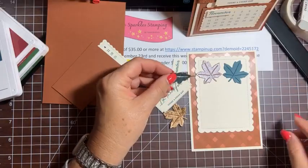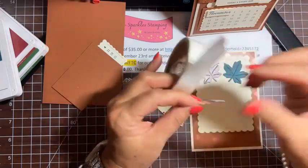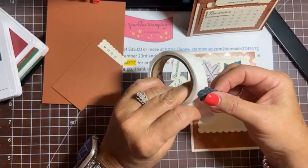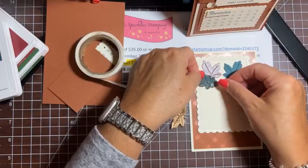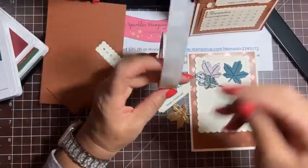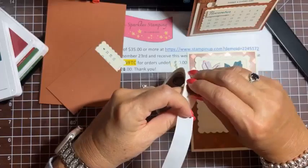All right, the next ones, I know it doesn't make much of a difference, but just a tiny bit of height with glue dots. So I'm just going to put some glue dots on this next layer and put one kind of here, and the opposite color on the other side. Try not to rip these if I can.